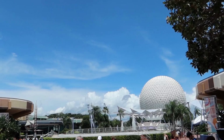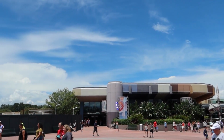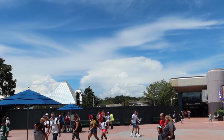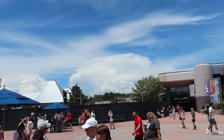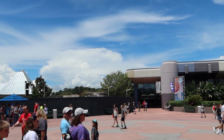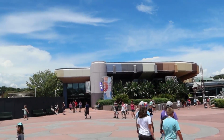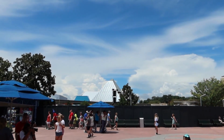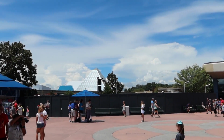So it is now August 7th here at EPCOT. There are no festivals going on right now, but starting August 29th is Food and Wine Festival. And you can see they've already started setting up some booths back there, but they also walled off that whole section there. So you can't walk from here, the fountain area behind Spaceship Earth, over towards Imagination without going inside. You can get over there if you go this way through this building, but you can't walk over here by the gardens.